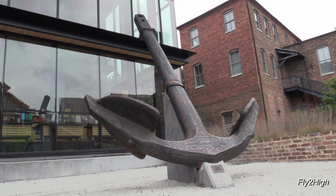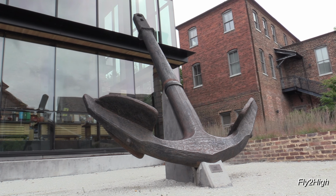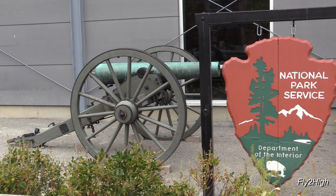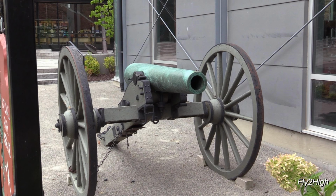The anchor is from the CSS Virginia and was cast right here at Tredegar Iron Works. The National Park Service's Richmond branch is headquartered here at the site, and the cannon tube here on this artillery piece was one that was produced right here at Tredegar.